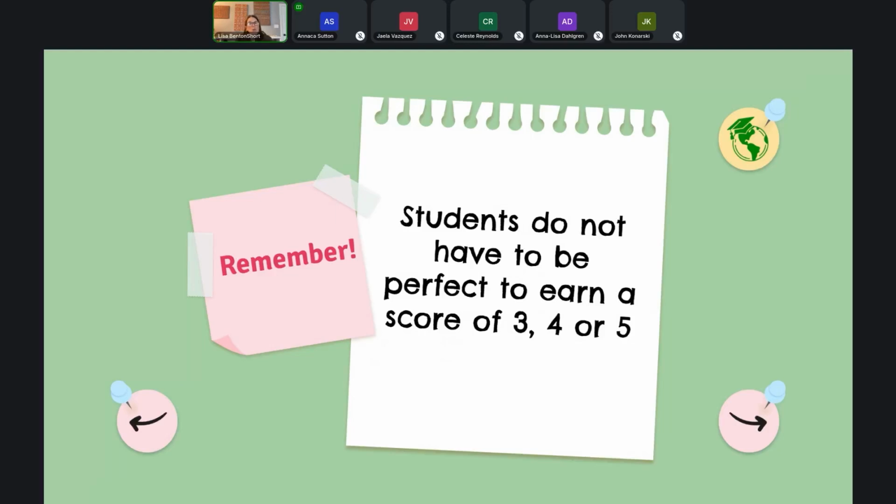So, we're not looking for perfection, and maybe help your students understand that if there's a part of the FRQ they don't know, it's okay. They can still do really well, even if they don't answer all 21 parts of their FRQs or all the MCQs correctly.